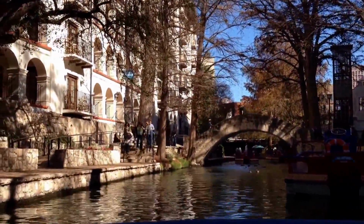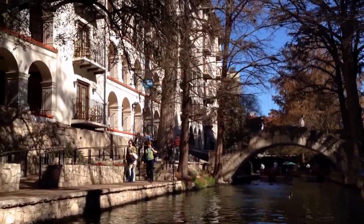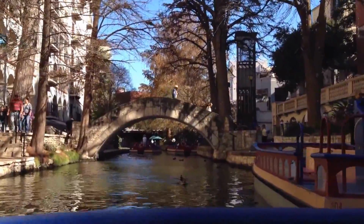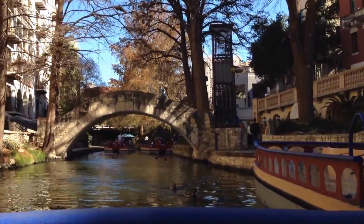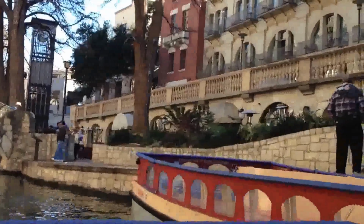On my right side, the light colored building is called the Mukata Hotel and Spa. It's what it is today, but back in 1901, it was the site of L. Frank's saddlery. L. Frank's saddlery in the 1900s employed over 500 people, helped supply the United States Cavalry summer saddles.